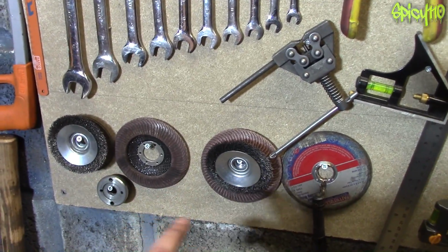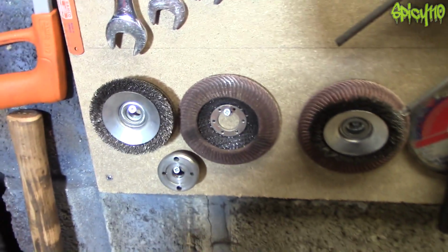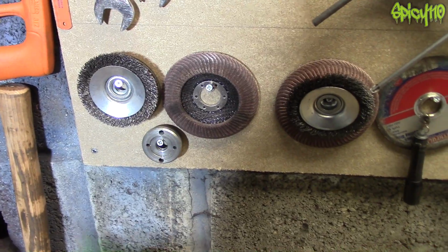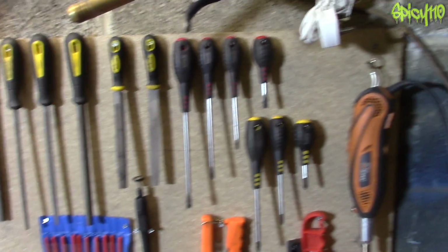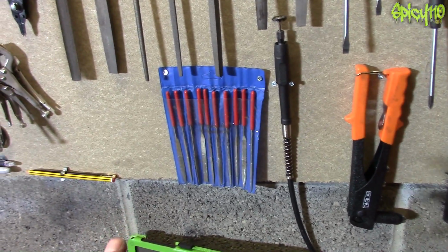Let's see, all the brushes, and I've also got more up here, discs and stuff I use with an angle grinder because I use those a lot. And also a place to put the locking rings for the angle grinder when I'm using a wire brush on it, so I don't lose those. And then over this side, files, screwdrivers, rivet gun, brushes, my little files.